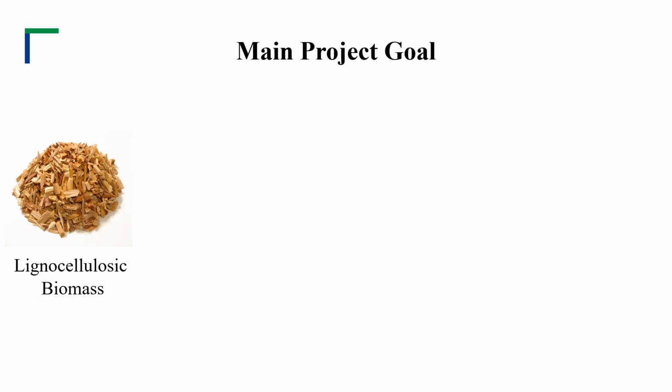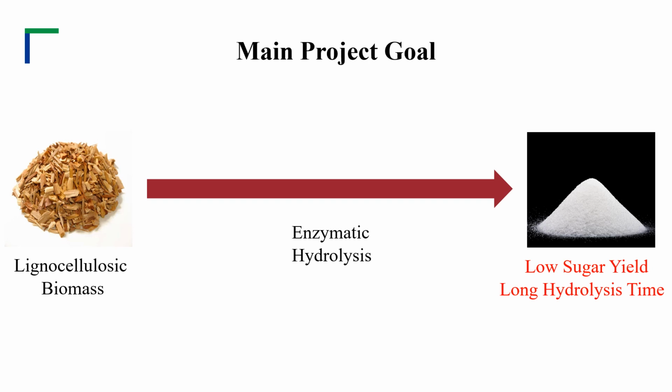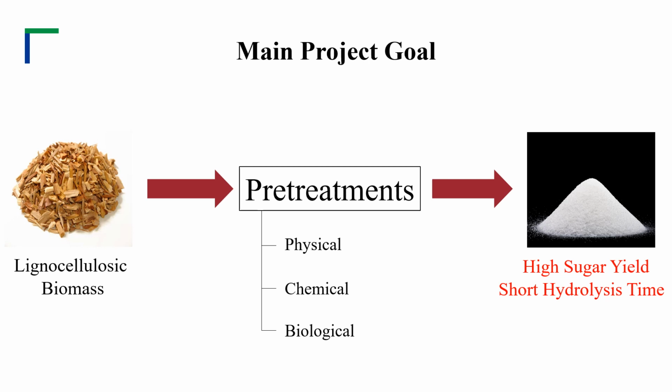I'm going to talk about the main project goal in this slide. With the lignocellulosic biomass, we are trying to convert sugar by using enzymatic hydrolysis. But without any pretreatment, we can get lower sugar yield, and it requires a very long time to get the sugar with the enzymatic hydrolysis. So if we choose to use some pretreatment, we can increase the sugar yield with decreasing hydrolysis time. And there is several different pretreatment we can choose, but in this study we use physical pretreatment, which is non-chemical pretreatment.